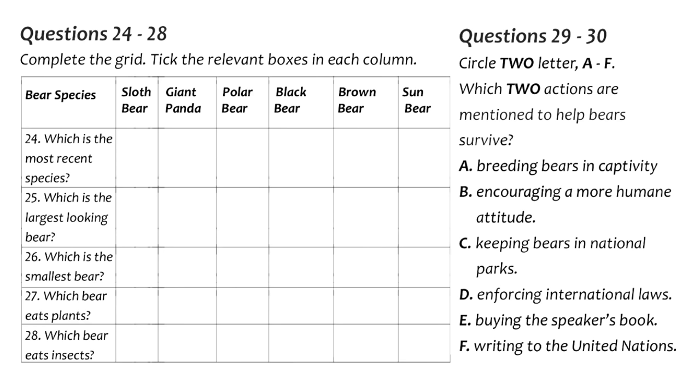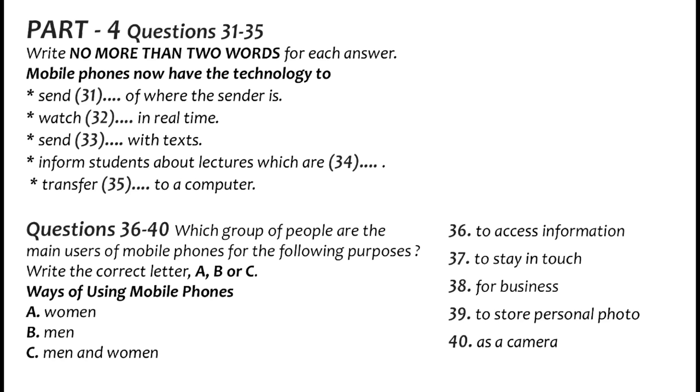That is the end of part three. You now have half a minute to check your answers. Now it turns to part four. Part four. You will hear part of a lecture on the current and future use of mobile phones. First, you have some time to look at questions 31 to 40.